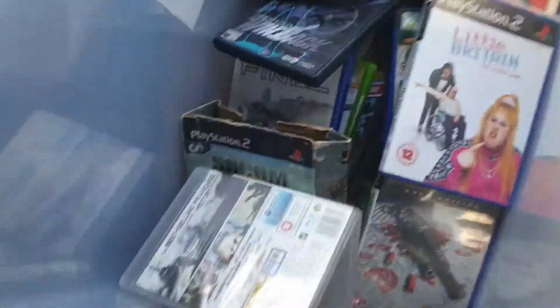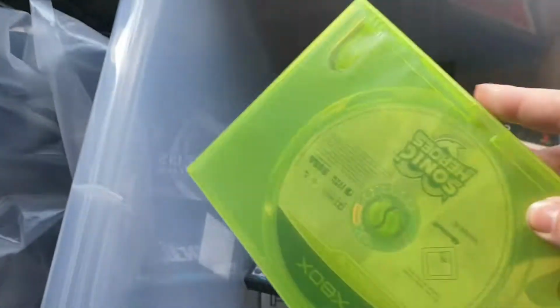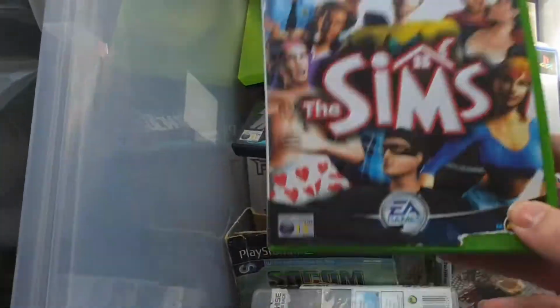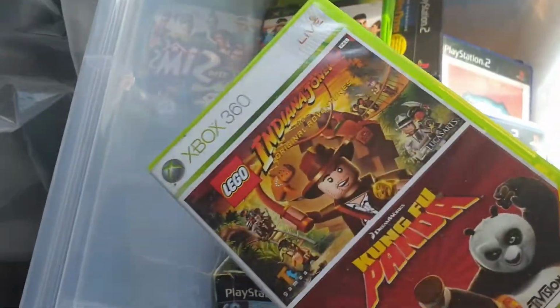So yeah, I got something I've been after for a while, an Xbox copy of Sonic Heroes. I think I paid £1 for that. Always pick up The Sims, I don't know why. There's a lot of Xbox today. So much Xbox. Bought another double pack, I think I paid £2 for that. I got a load of games for £10.